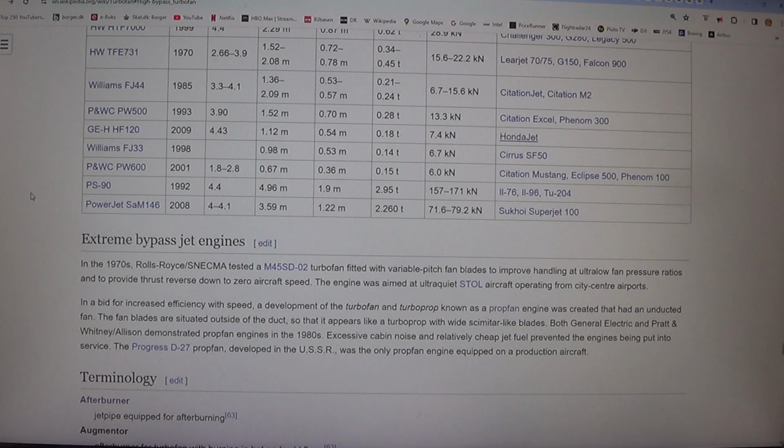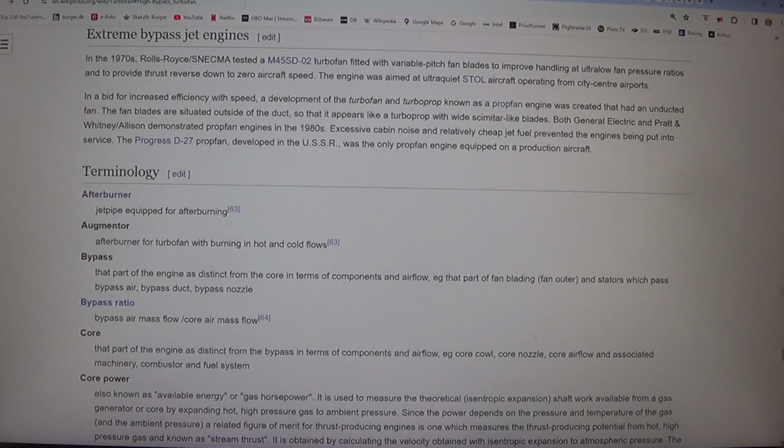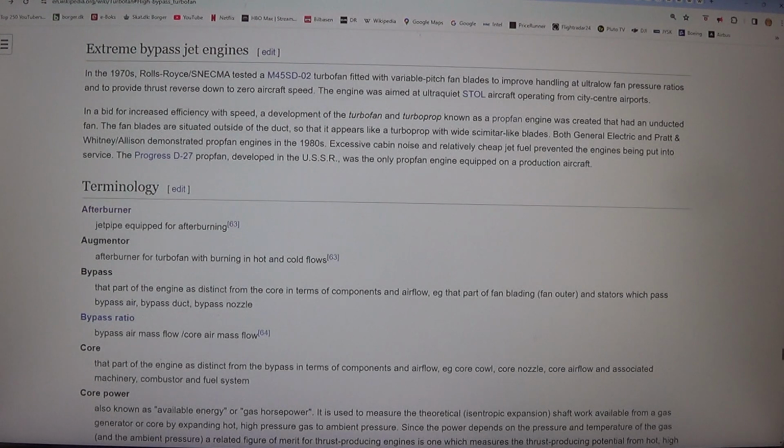Extreme bypass jet engines. In the 1970s, Rolls-Royce/Snecma tested the M45SD-02 turbofan fitted with variable pitch fan blades to improve handling at ultra-low fan pressure ratios and to provide thrust reverse down to zero aircraft speed.